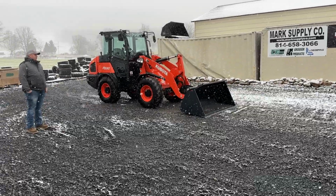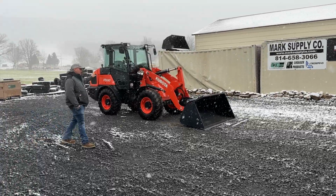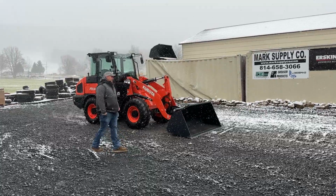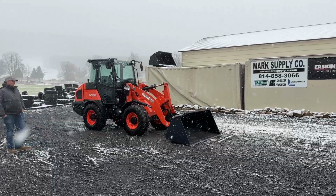That is a brand new OEM Kubota bucket that comes with this loader. When I purchased it, it had never been used. Matter of fact, the majority of you who watch our videos will see there's a brand new one sitting up on that pallet, on that skid, on top of that sea container. That was the bucket that was up there. So that's kind of the story.